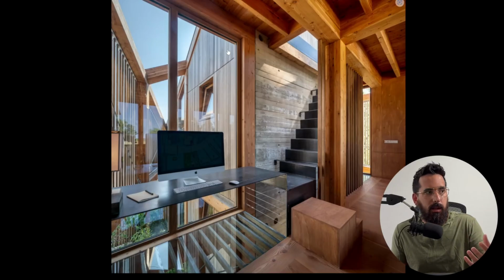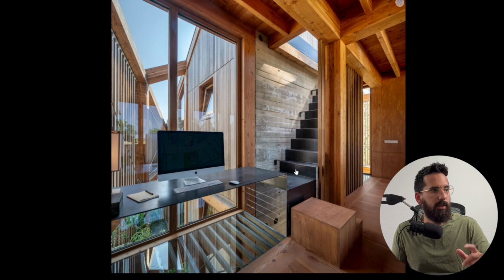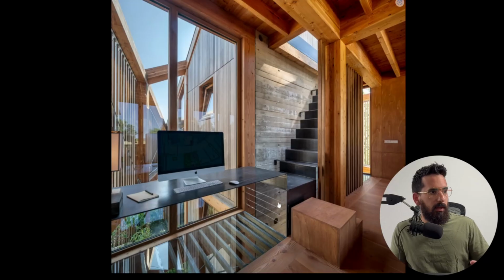Now, this house has a lot of cool little features. For example, this stair that turns into a desk, a workspace. And then, as you can see, it has a glass floor below that lets you see what's going on below and vice versa. The only thing is that I wonder how scratched up it could get. But this moment right here is very cool. There's even some cables here to protect anybody from falling through. A really cool piece of architecture, especially for cats.